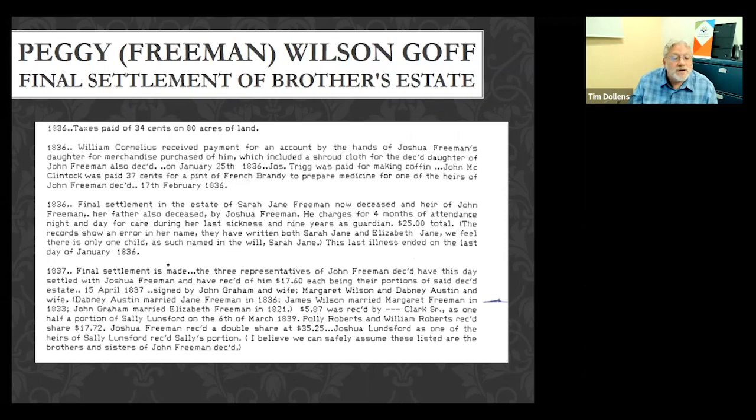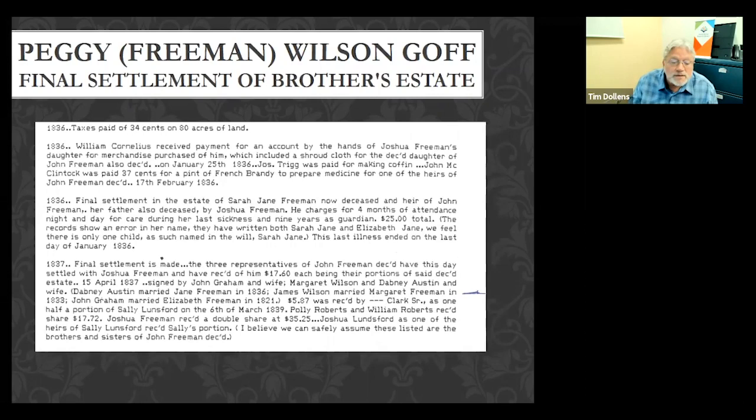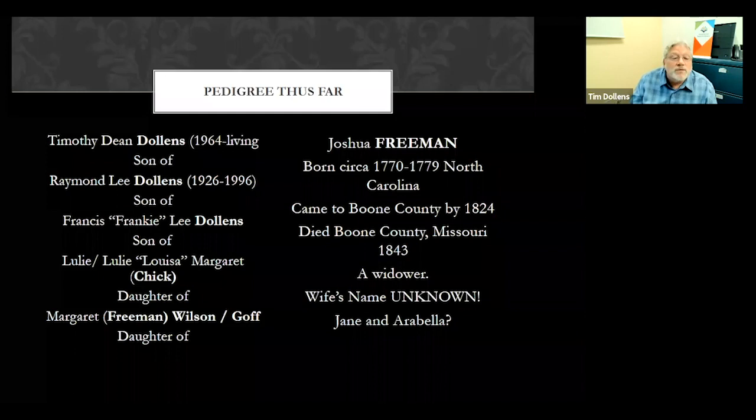I want to go to the next page. It's very common to have people type up these record books for the county court locally. And we have some of the copies here in the library, so you can actually search them without having to look at microfilm. You can look in books. So now we've got the whole line back.